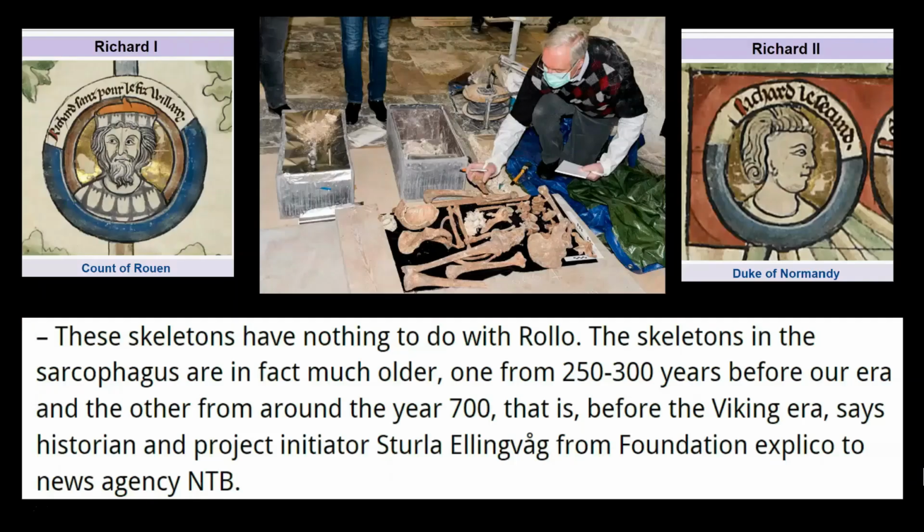And that, in fact, according to the carbon dating, one was from around the year 700, or roughly 200 years before Rollo was even supposed to exist, right? And the other was from 250 to 300 years before our era. That's 300 BC, to you and me, right? Or approximately 1,200 years before Rollo was supposed to be even born.